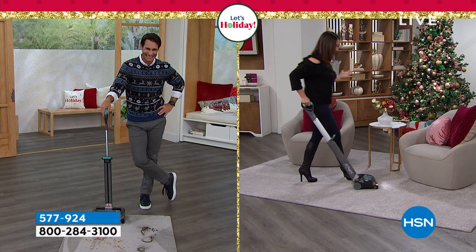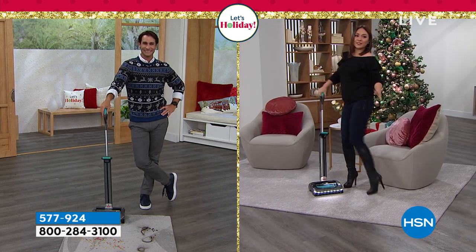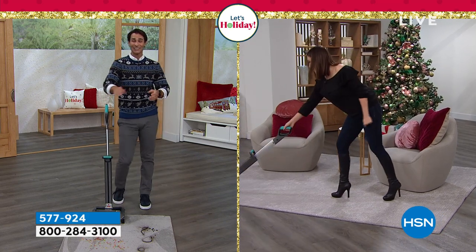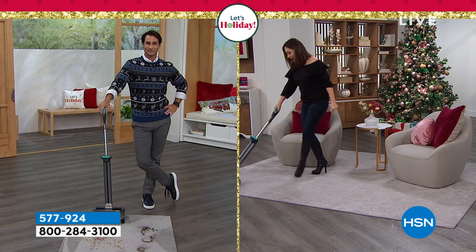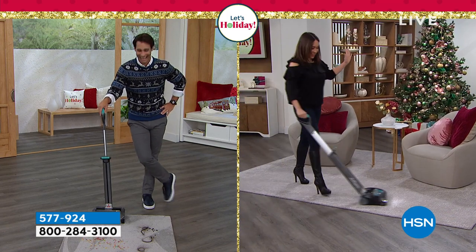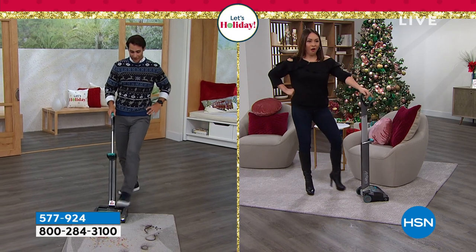I mean, this is mommy heaven. It is light. I mean, look at this. Look at these boots, and I'm vacuuming. I am like, Jenny, there is like every corner I can get. You're getting it all. Look at this. Boom, boom. Oh my, we're having a vacuum off.